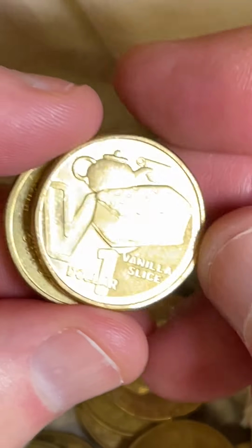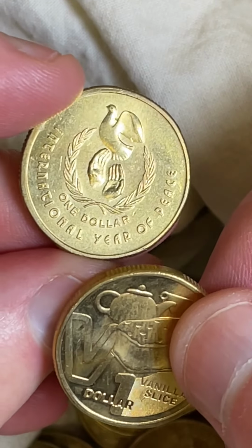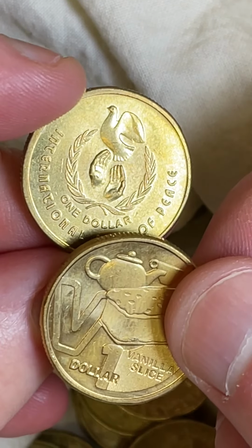So there you go. From that little roll there, we've got a V for vanilla slice, Great Aussie Coin Hunt 2022 and an International Year of Peace $1 coin.